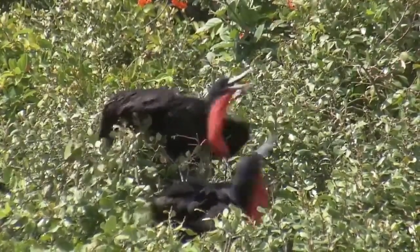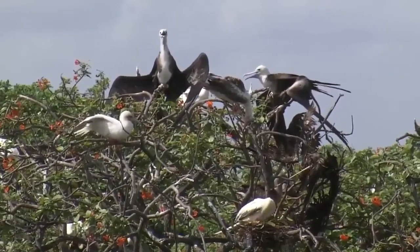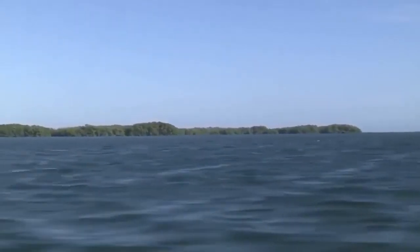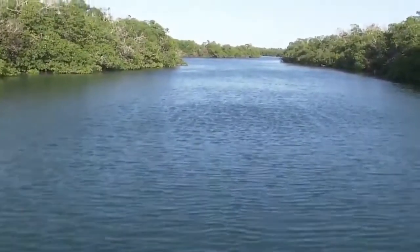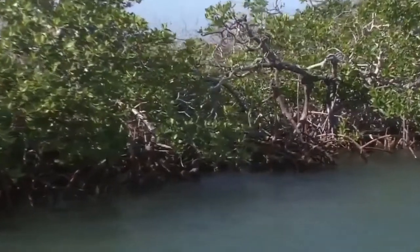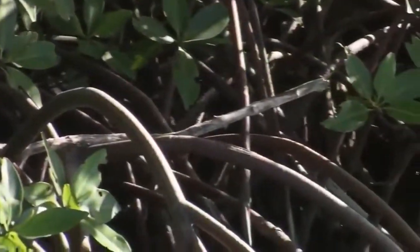The magnificent frigate birds have distinctive red throat pouches. The rich ocean waters nurture not only marine life, but bird life as well. A mangrove forest covers Half Moon Key. Mangrove trees are able to grow along the seashore by filtering the salt out of the seawater through their leaves.